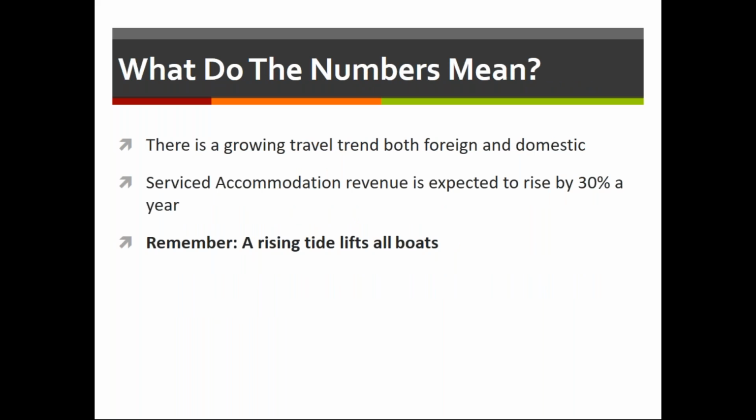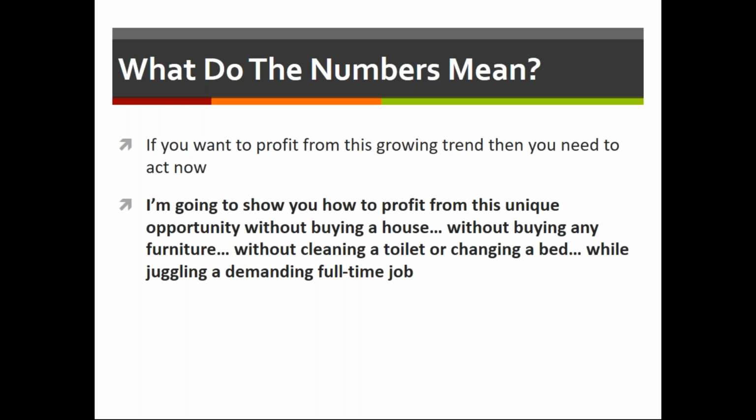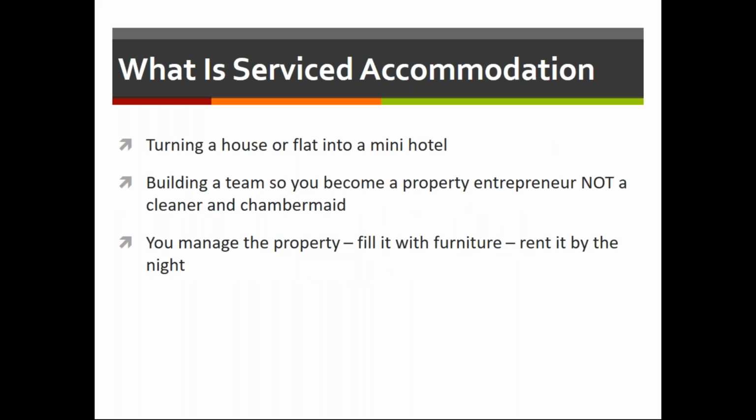And the revenue from serviced accommodation is expected to rise by 30% a year. And remember, a rising tide lifts all boats. So if you want to profit from the growing trend, you need to act now. I'm going to show you how to profit from this unique opportunity without buying a house, without buying any furniture, without cleaning or changing a bed, while juggling a demanding full-time job.